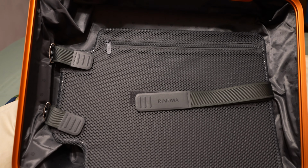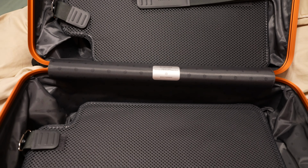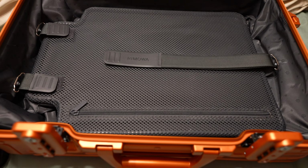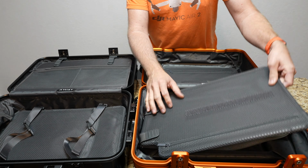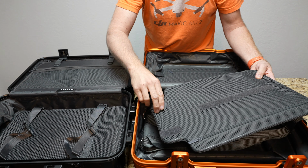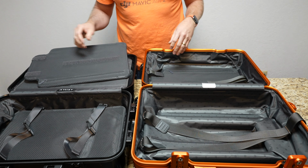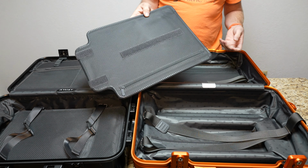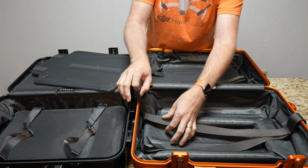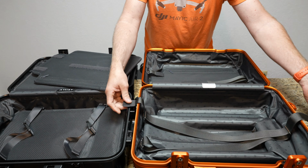Now let's come over here to the Rimowa. They have a completely different system, right? If you watch my other video, it's a Velcro based system. We have a lid here. Really easy to take and get this off here. We can just undo that and we can remove this altogether. We don't have to use these if we don't want to. The system is built in here. You can just leave the straps in, or you can take these straps out. You don't have to keep these in here either.